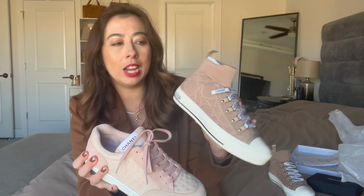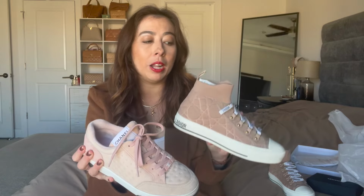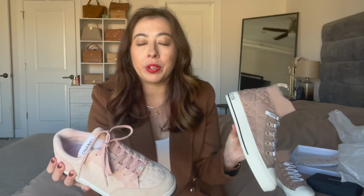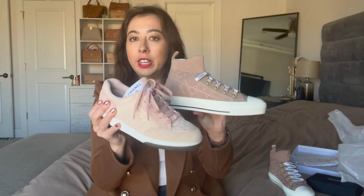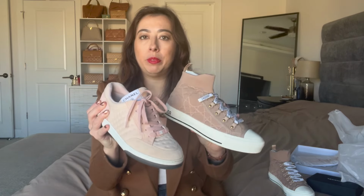I do love how it's got the higher top going into more of the fall winter months. I'll probably be able to use these a lot more. I live in Chicago. We're already at fall, 50-degree weather here, so I think this will give me a good variety when it comes to sneakers in the collection when I want to switch it up between the two. Let me pull in some mod shots from these Dior shoes.